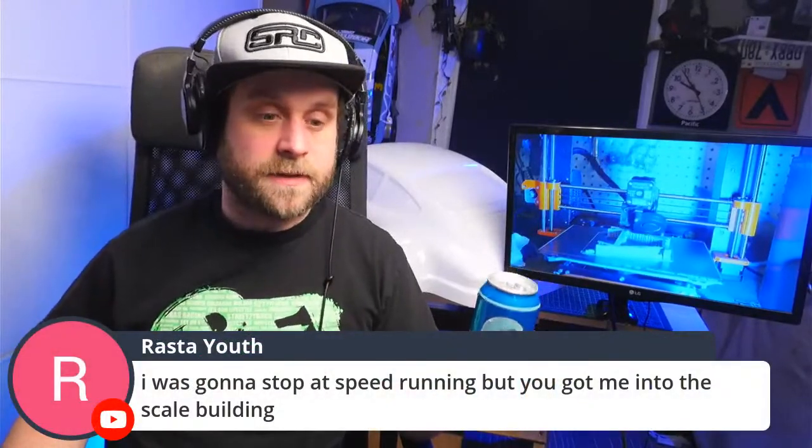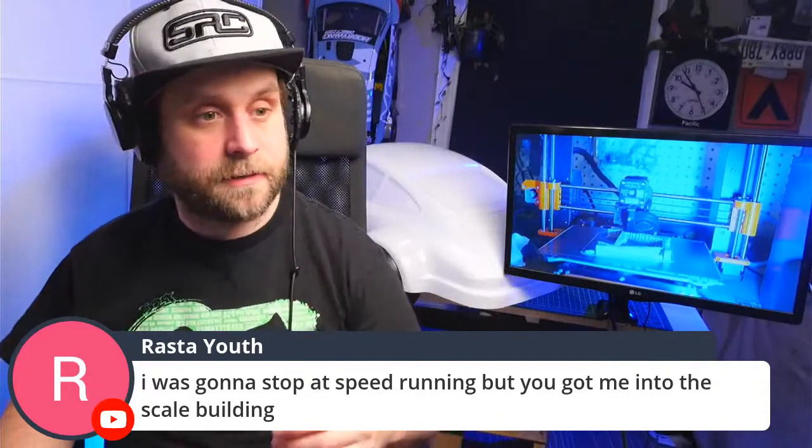Dude, I'm telling you, scale building's fun. I don't know what it is about it. It's the coolest. Plus, it's kind of exploded in the last five years or so. With 3D printing being so prevalent, and everybody getting into it, it just seems really cool. It really seems like it's taken off, which is pretty great.